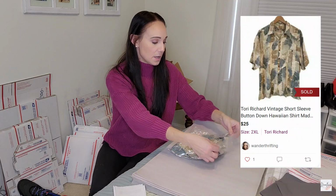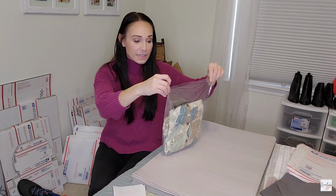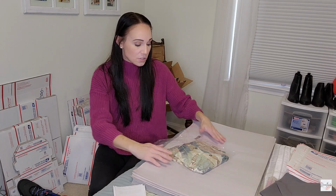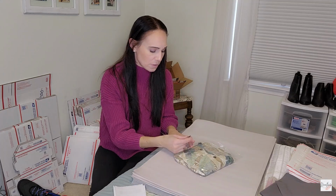Next is a Tory Richard men's button-down shirt. This is a vintage Tory Richard. I like selling Tory Richard in general. This was the first time I had sold vintage. It took longer than I expected, but the comps looked like these sell decently well, so I grabbed it. So I'm not really sure what to think. The modern day stuff has sold really well and really quickly for me, so take that for what it's worth.